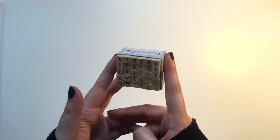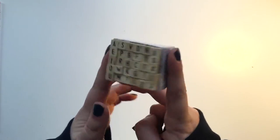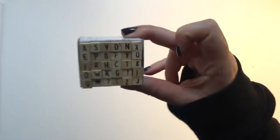Next thing I got was from Hobbycraft, and this, they're not in order at the moment, is the freaking best stamp set ever. It was £1.